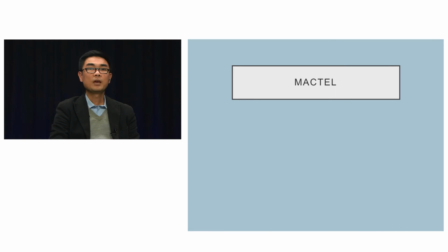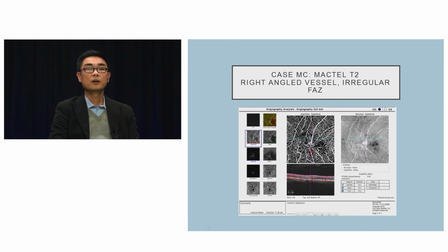Now, a couple of cases of macular telangiectasia to finish off. So I found that OCTA is actually quite useful in MACTEL. This is type 2 MACTEL we're talking about. With MACTEL, you get all kinds of vascular changes on OCT angiography. First of all, disrupted FAZ. You get large vessels running across the FAZ. You've got right-angled vessels. These vessels that run towards the fovea should start to narrow, but these abnormal vessels don't, and then they can suddenly abruptly end when they dive into the deeper layers of the retina. So that's called a right-angled vessel. So these are features of MACTEL.